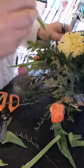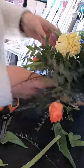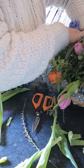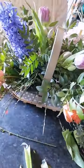I'm going to make a hole for this one. Seems a little bit. That's better. If you make a hole with your pen and just guide the tulip in if it doesn't want to go in, because they can snap very easily if you're not careful. And we'll put one through the top as well. So you can see how it's coming together.